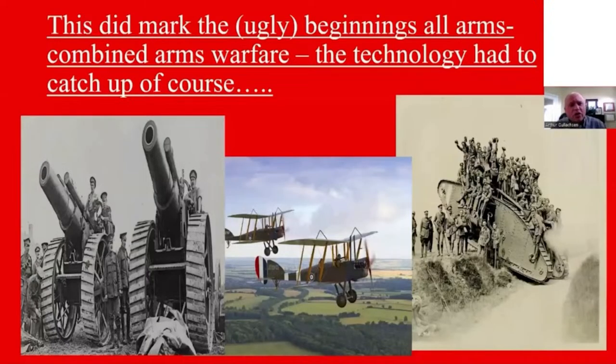But this did also mark the beginnings of all-arms combined warfare. Of course, the technology had to catch up. We see the debut of artillery, tanks, aircraft, and the widespread use of horrible weapons such as flamethrowers and gas shells with various chemical concoctions inside them, as well as new types of aircraft, and the beginnings of very primitive ground attack tactics for aircraft.